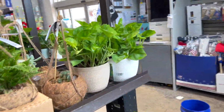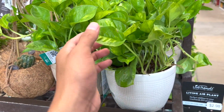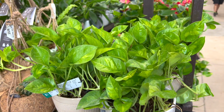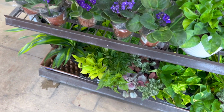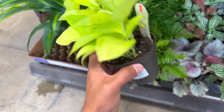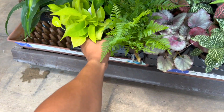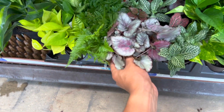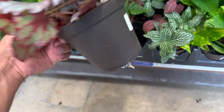Right. Oh my god, look at these Global Green potos. It's so pretty. We got some African violets. Some potos, enjoy. Oh no, these are called neon potos. $4.98. This begonia. It's so shimmery.